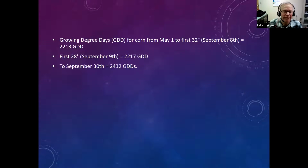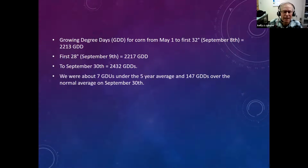September 30th, 2,432 heat units. It wasn't a lot over the 5-year average. In fact, looking at NDON data, it was 7 degrees under the 5-year, but it was 147 over the long-term average.